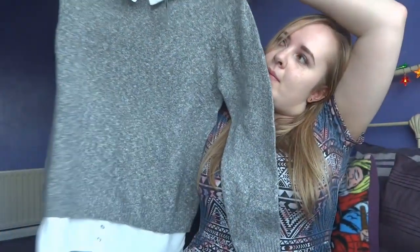I picked up quite a lot of clothes, but again, I can't show you all of them, so I'm just going to have to show you the ones that I've kept and my dad didn't take. I picked up this grey sweater top thing. I'm not really sure how to describe it, to be honest, but yeah, so got this. It's got a nice little collar here at the top.